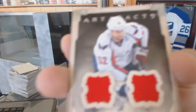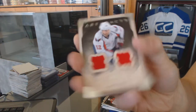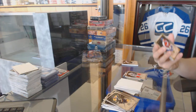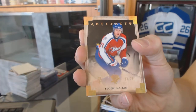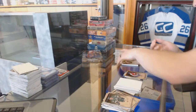Dual jersey numbered to /125 for the Washington Capitals, Mike Green. Gold parallel numbered 8/25 for the Pittsburgh Penguins, Evgeni Malkin. Raffle, that was it. Evgeni Malkin.